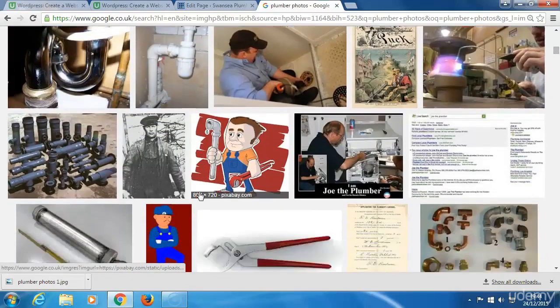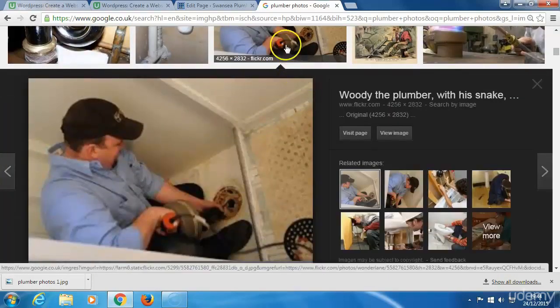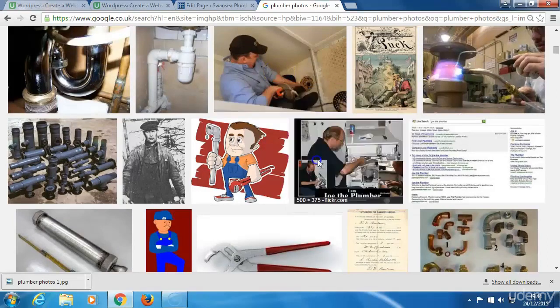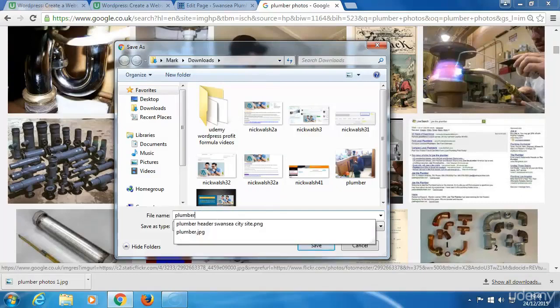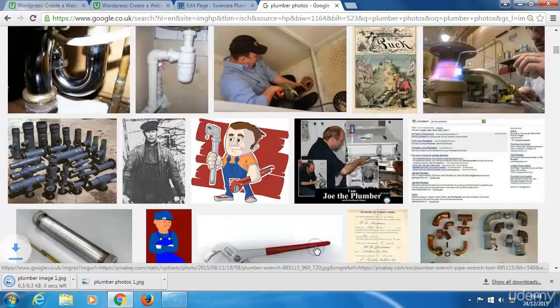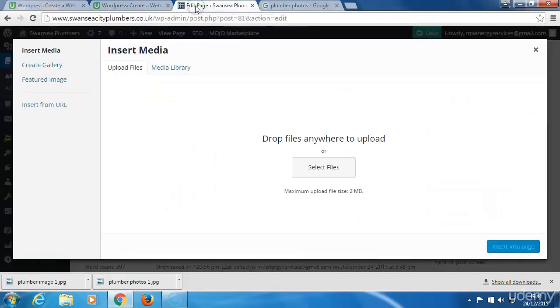Free, and we'll choose this one. Let's have a look. Yeah, we'll use that one. So right click and save image as, click, and we'll name it Plumber Image 1. Save. Okay, that's saved, so we'll go back here to edit page.